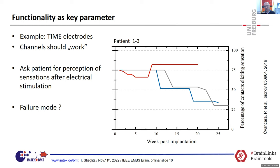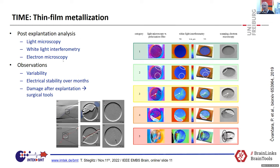And we ended up with about 80 contact points after more than 20 weeks that worked. And we said, oh, that's good. Let's analyze how they look. And when we got that out, we were a little bit upset because we saw a lot of mess there. And it turned out after a serious interrogation of everybody that many of those failures might be due to the explantation procedure. If you take surgical tweezers and try to pull that out of the nerve tissue, then you might break your device.